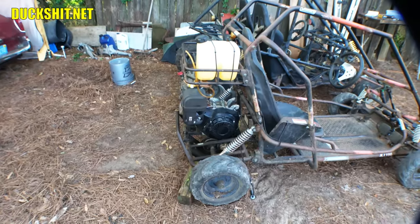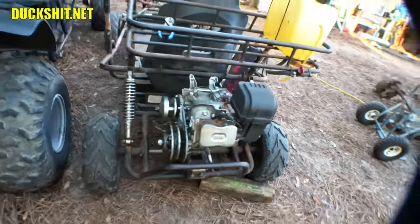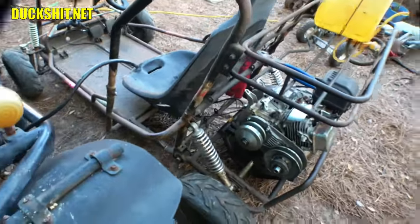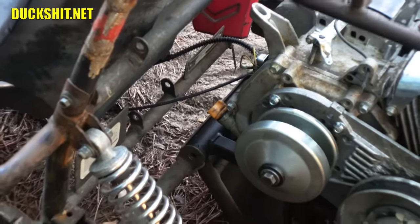It would probably pass off as a stock 196 if anybody didn't know any better. Everything seems to clearance pretty good, and for whatever it's worth, the dipstick actually looks like it's easier to reach for some reason. I don't know why it looked harder before with the other engine in there.